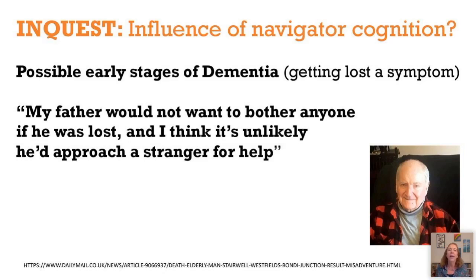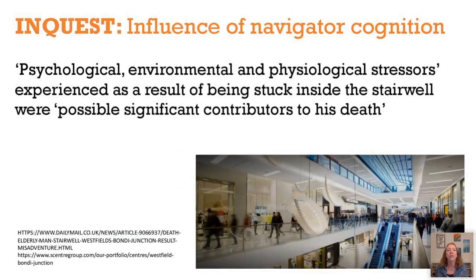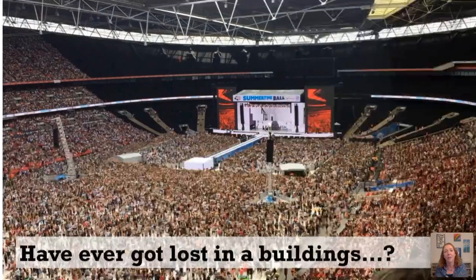So again, that's some of those assumptions that we as a group make as far as how people find their way. Oh, everybody likes to do that. And this is really important as well. This is taken from the inquest report. Psychological, environmental and physiological stresses experienced as a result of being stuck inside the stairwell were possible significant contributors to his death. So suggesting that definitely the stress of being stuck, and again, understandable, we need to make sure people don't get stuck in stairwells.